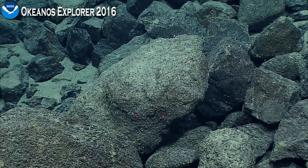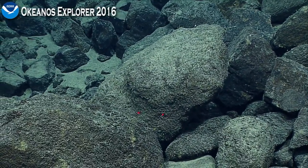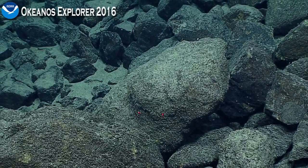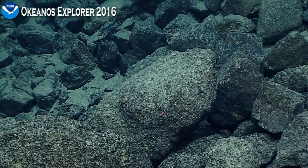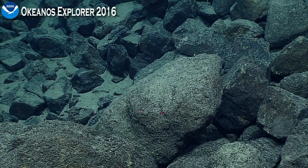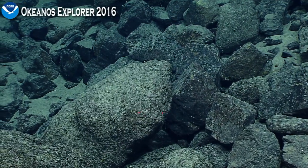But we can clearly see that this pile of rocks is covered a little bit with sediment, just to the upper left-hand corner of the screen. There is some sediment on the surface of the one we're looking at now as well, just a very light dusting on the rock. Not nearly as much as what we saw yesterday with the white things. But most of these rocks you can see are what we would call subangular.